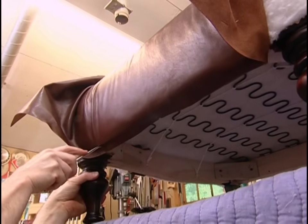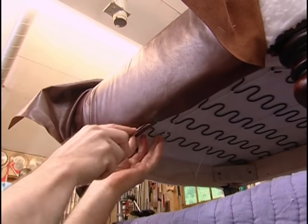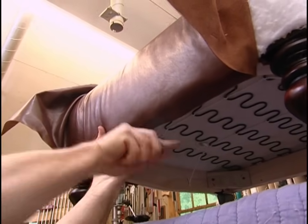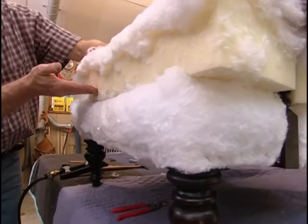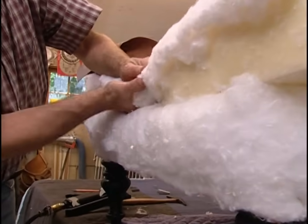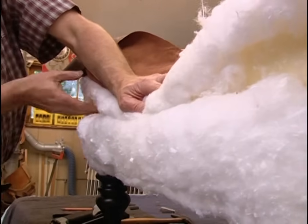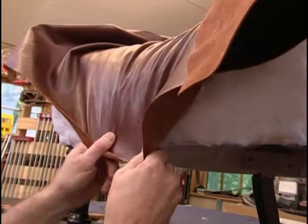Now I'm going to pop out the staples that I put in the front so that I can get to that poly. Now the idea is to take the bottom edge of the foam and roll it under, bring the leather back over it, and attach it.